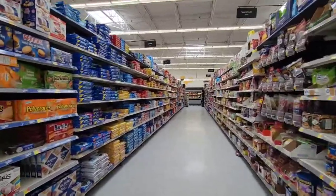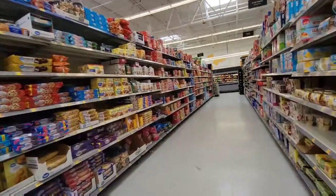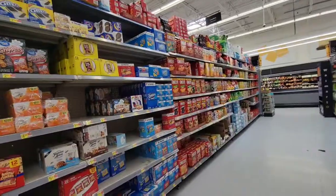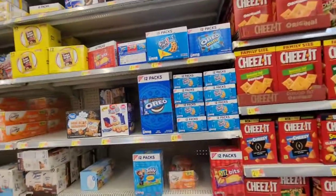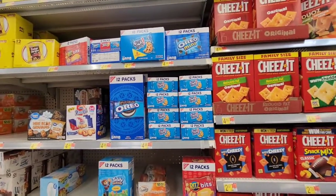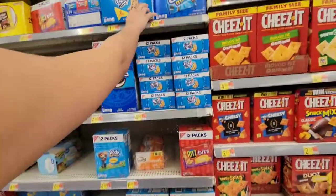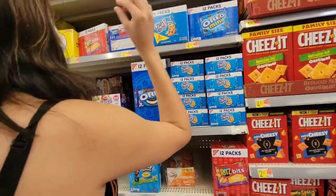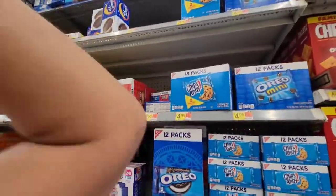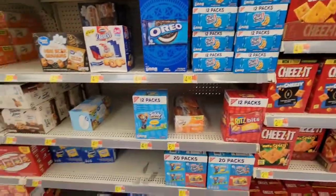Okay, so now we're in the cookies. Gonna find what we need. So the customer ordered 24 Chips Ahoy, but it's not here. I thought they had them, unless... No, they only have the one with the 8 count. These are only the two cookies, they're not the new one. What about this one right here on top? Is that the 12 count? Oh, no, it's Paw Patrol.